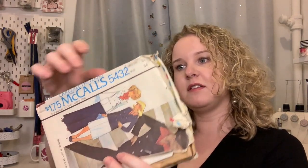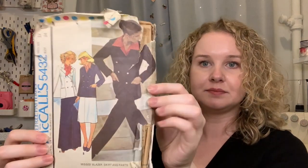Now this is the oldest pattern. It's a 1977 pattern, and it's a Mrs. Blazer. This is a Mrs. Blazer, skirt and pant. It's a double-breasted blazer with optional lining, has a notch collar, patch pockets, two-piece sleeve with button trim, and skirt has a back zipper. Pants have a button waistband and zipper in front opening.